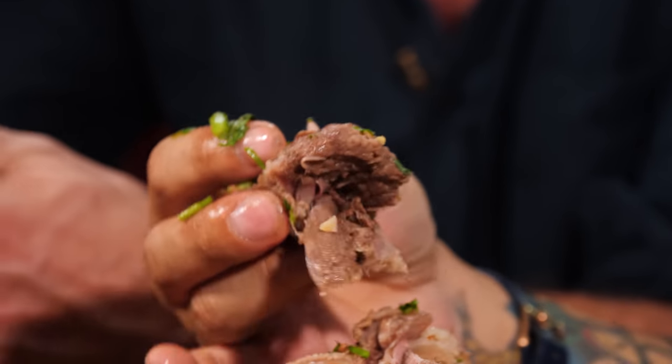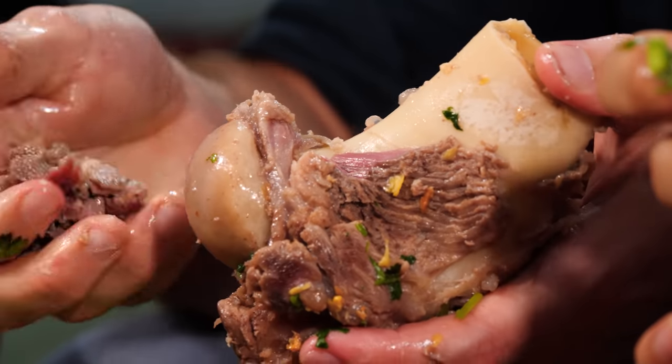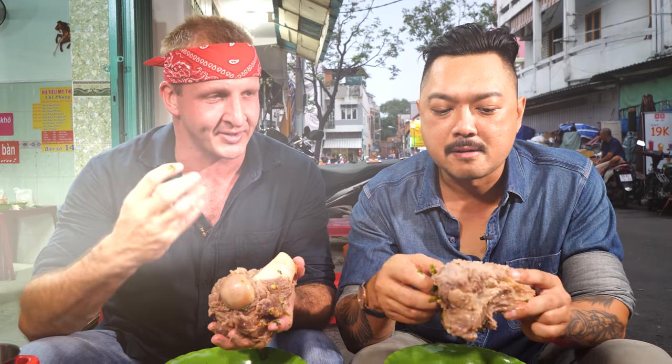I've never been so jealous in my life. That bite looks amazing. Okay, I hope I have something even close to that on here. Wow. Oh. I feel like I just locked lips with God. Is God male or female? A little bit of both.